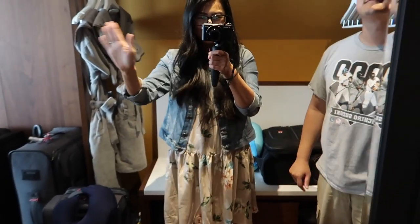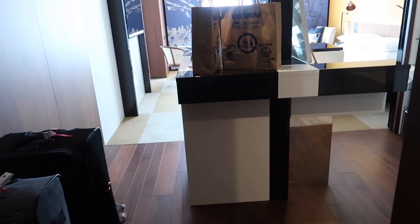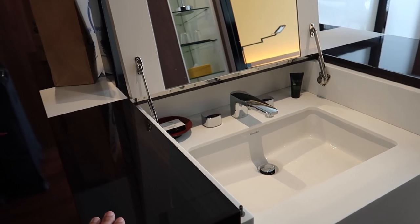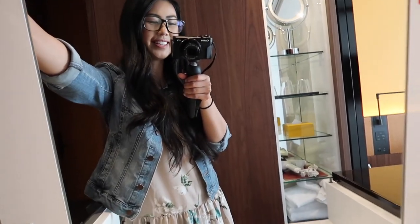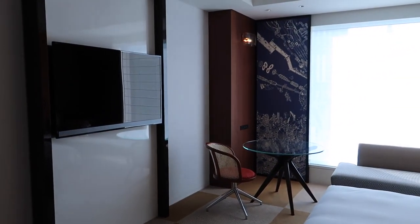Come on in. Here we are, there's a giant mirror right here. Then you turn around, we're gonna walk over here. This is some stuff we just bought. You come over here, you have a little center island right here, and you have the sink, which is super cool. And what's cool about this is you can fold this part down and you have some more storage up here. Neat. And then over here we have the main part of the bedroom.